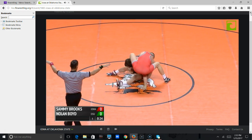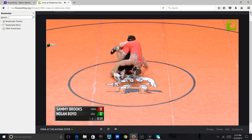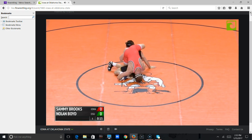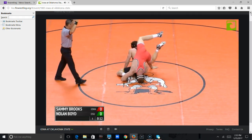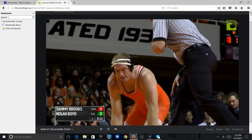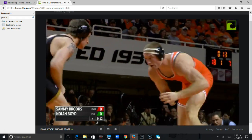Sammy's got his head underneath the leg now, sitting on his butt. Draped over the top, hanging, catching ankles, and trying to lock to the crotch of Boyd. We see another stalemate with 12 seconds to go here in the first, still at 0-0.